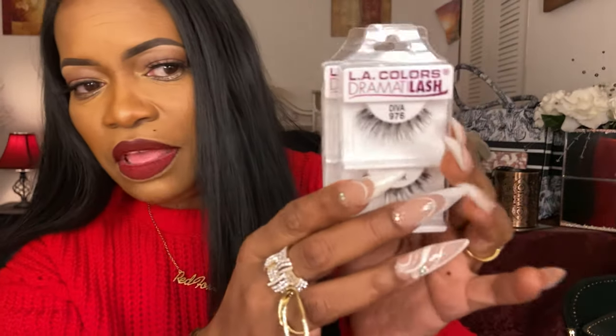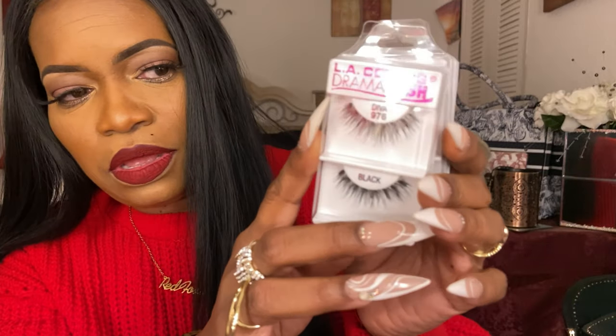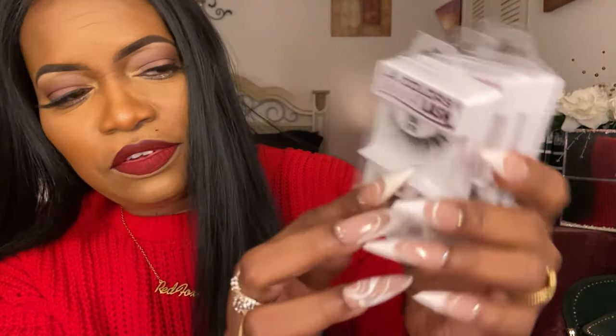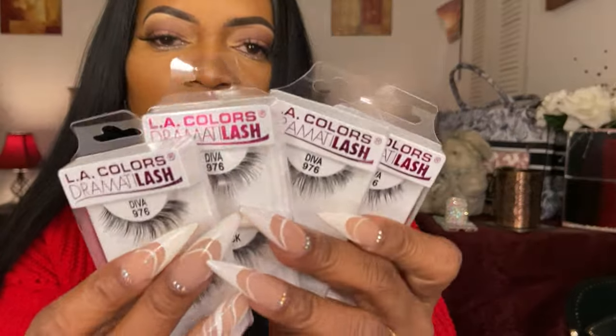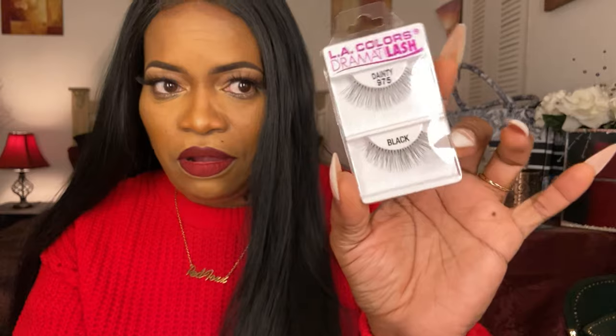All the rest of these I picked up from Dollar Tree. And that's the Dramatolashes in the small compacts. This style is Diva, which is $9.76. And then I also have Dainty. Actually, no, I got four packs of Divas, which is $9.76. That's all of these. And then one pair is Dainty.